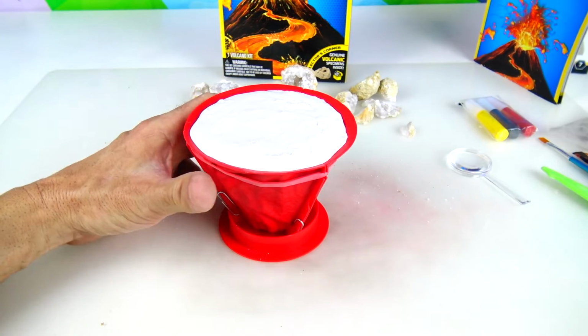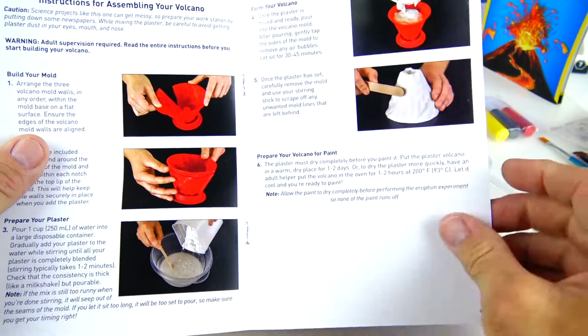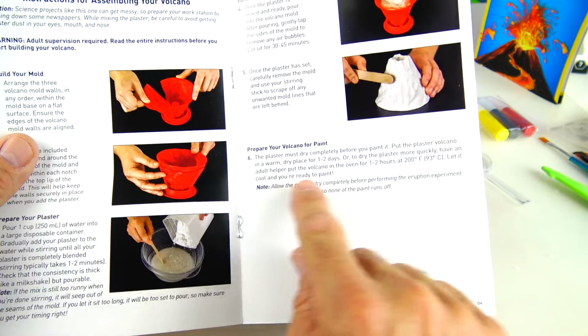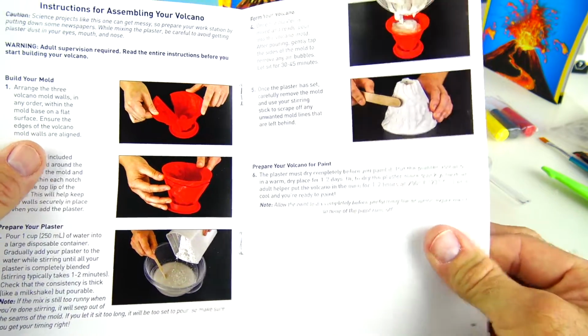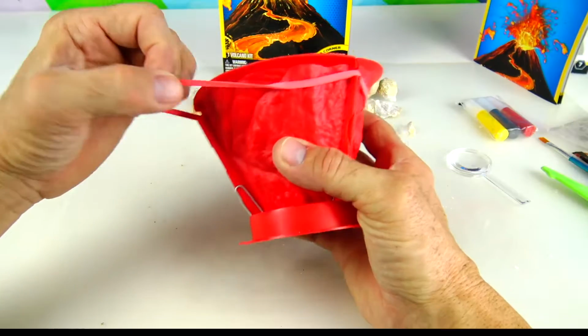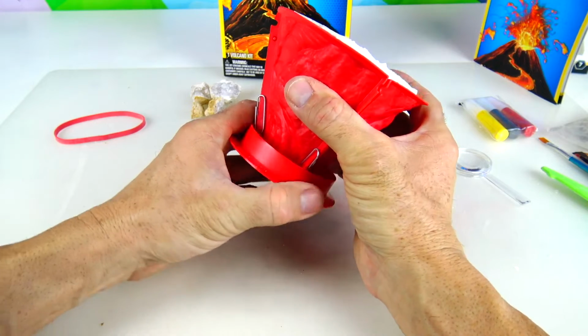So it also says another way to dry it would be to, I think, put it in the oven. Let's see, you can put it in the oven for 1 to 2 hours at 200 degrees, then let it cool, and then it'll be ready to paint. I think we're gonna go the oven route because it's a lot quicker. Let's remove the lining here and see how our volcano has come out. Hopefully it's not too early.